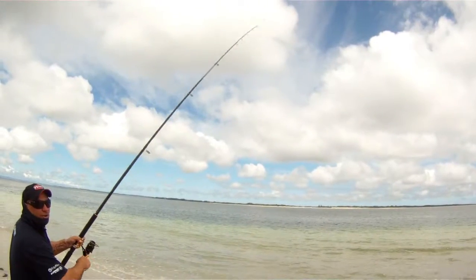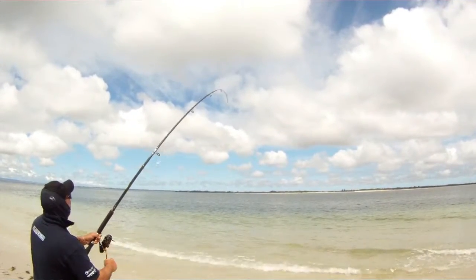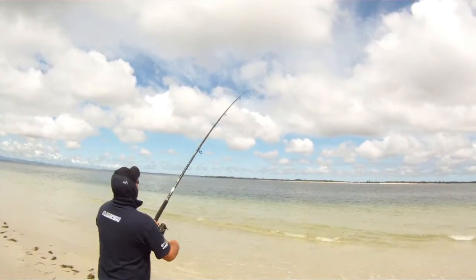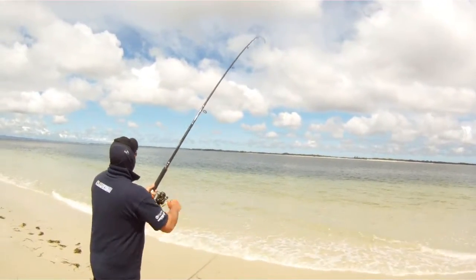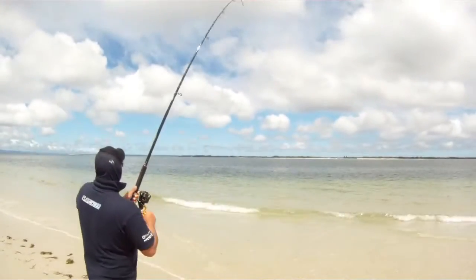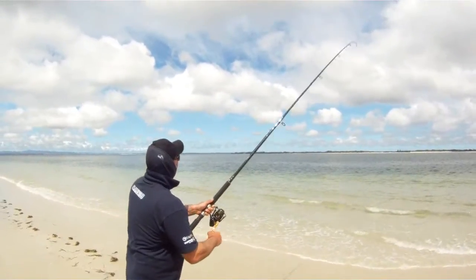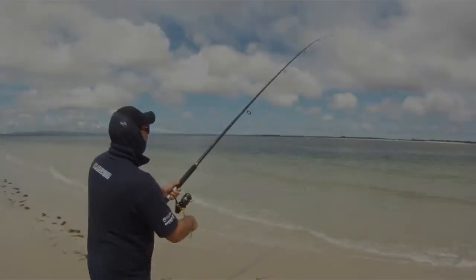Oh, it's gone. Oh. Then it screamed too. What a screamer! Hooked up to a nice fish. Dropped the hook. Well, that was a bit of fun.